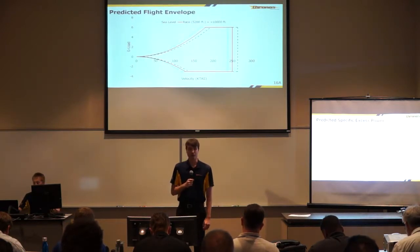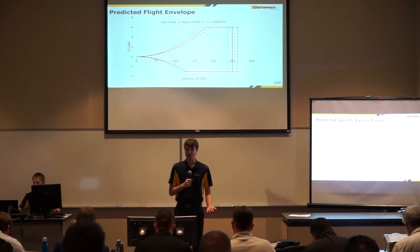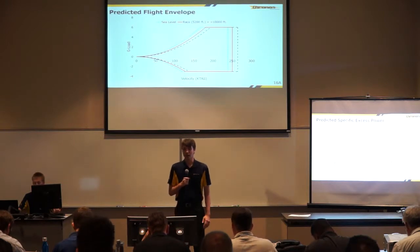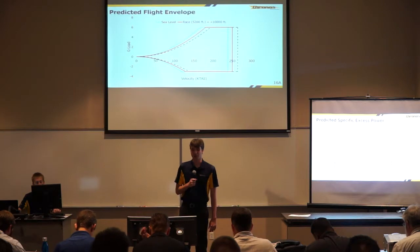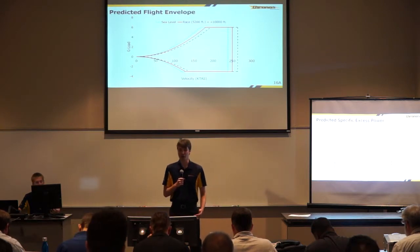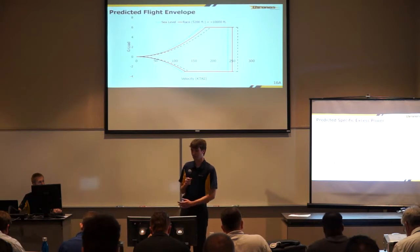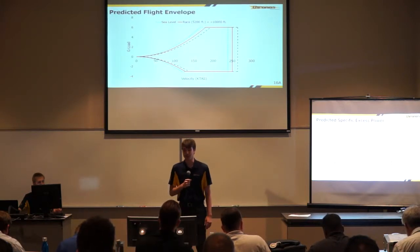Finally, we have our predicted flight envelope on the primary screen. The left side of the envelope is generated from our stall lines, and the top and the bottom are from our RFP, which dictates that our aircraft needs to be able to handle positive 6 Gs and negative 3 Gs. The right side of the envelope is from our maximum level flight speeds.